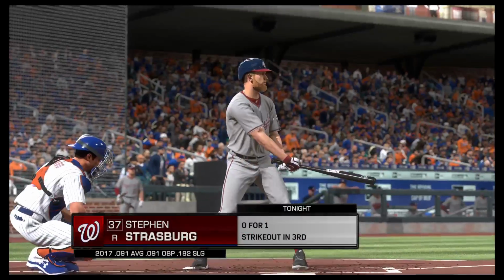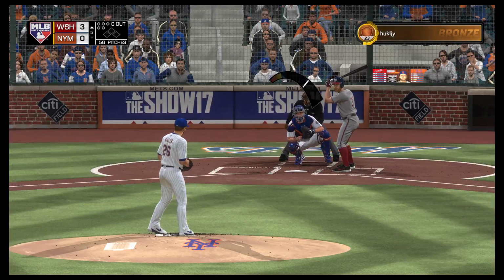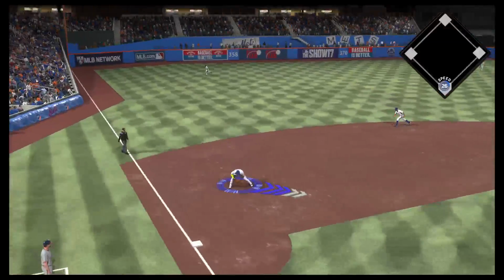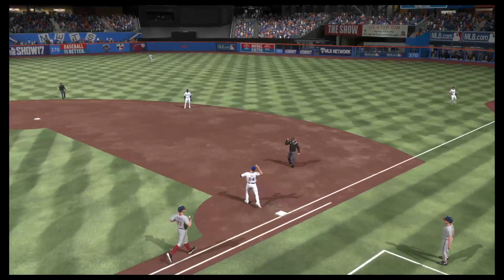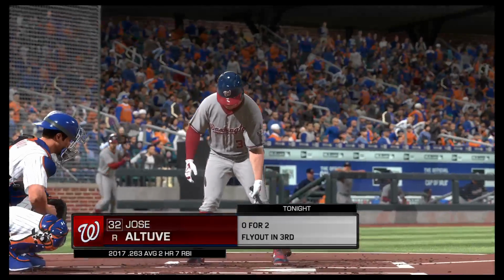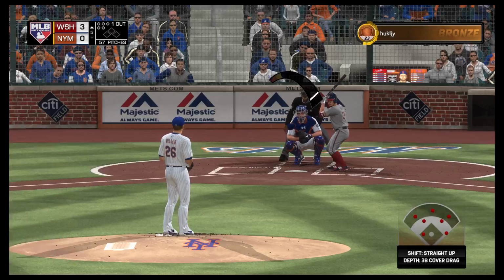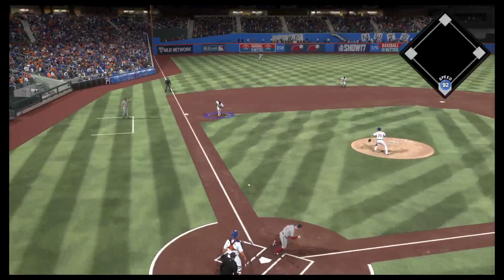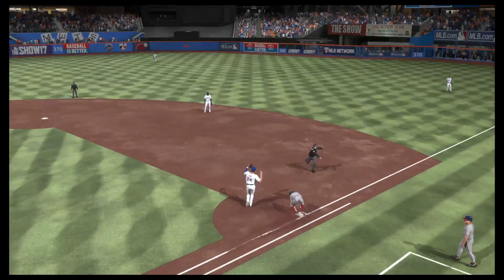Standing in, Steven Strasburg. He'll start things out as we begin the 5th. The pitcher, number 37. First pitch coming. Here it is. Strasburg. Hit hard to third. And the fifth inning will start with a ground out, one away. Here's the second baseman, Jose Altuve. He started out the evening 0 for 2 so far. Hit softly on the ground to third. On to first, and there are 2 down.